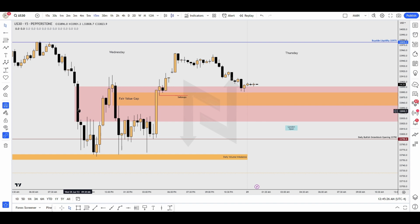Or I'm specifically watching the 930 fair value gap here. Okay, so you'd measure that out from the high to the low. We should remain above equilibrium. Now obviously in a perfect world, I'd like to see us leave immediately off this fair value gap from these short-term buy stops being purchased for longs. So I'd like to see London open inside of that. That could deliver us into our buy side liquidity pool.